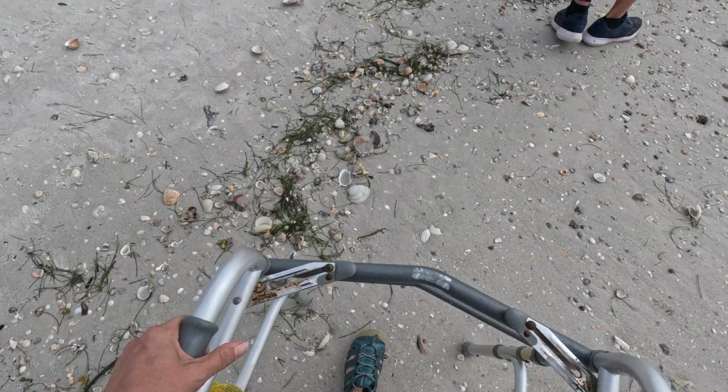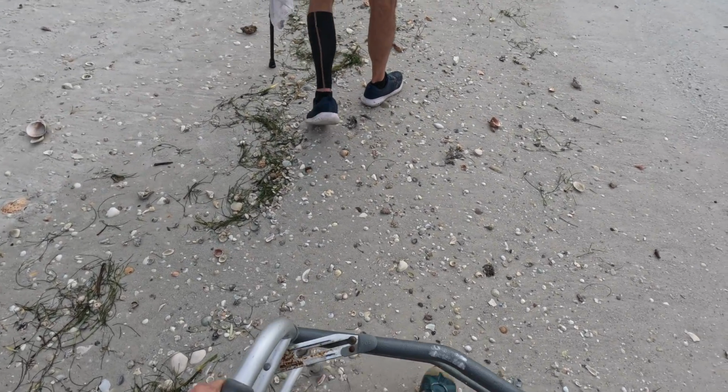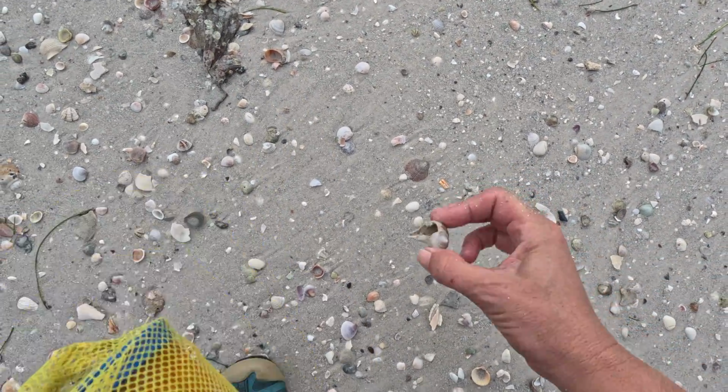Now this side is the better known side for shelling, so there's more people here that have been shelling. Oh, what have we here? Little whelk, very cute.